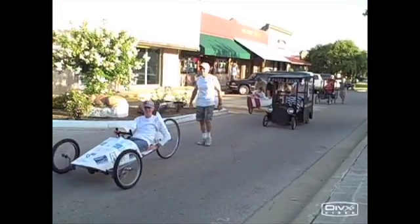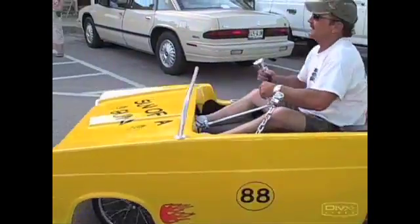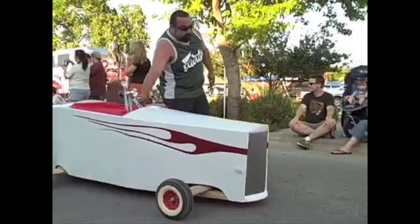As you can see, the parade action is going on behind me. Folks here that are witnessing the parade have had a chance to mill around and talk with these great drivers and check out these incredibly creative vehicles up close and personal. You know what, we had a chance to do that as well. When we come back, we'll visit with the racers, next on thepicayunetv.com.